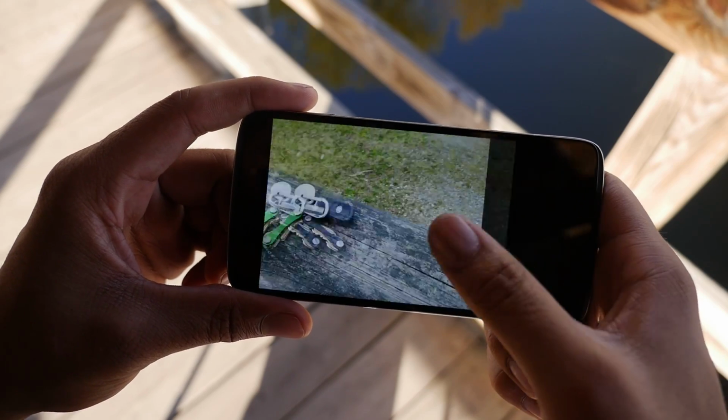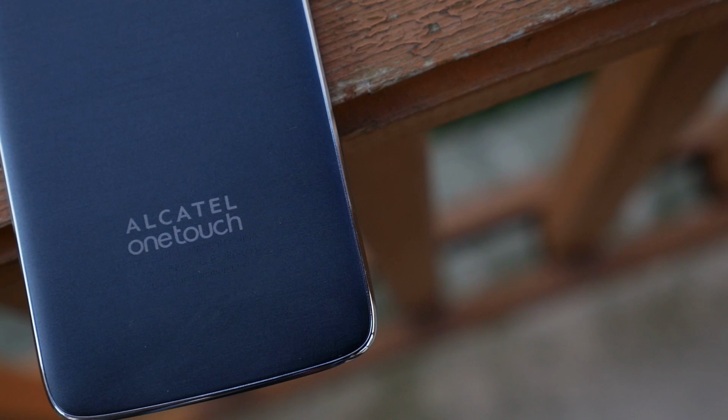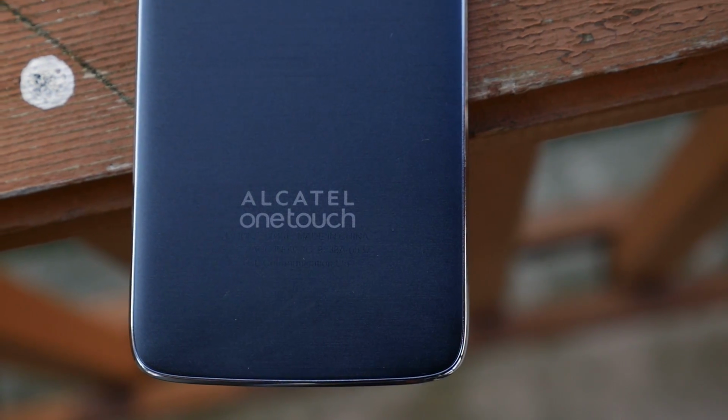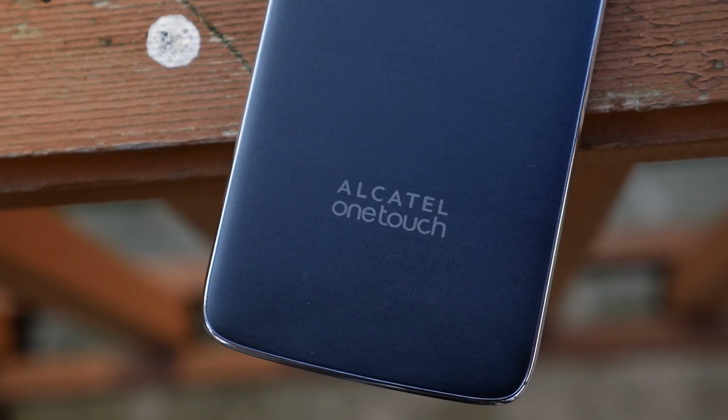And also the build quality. I've reviewed a lot of budget phones in my life, and this is built the best compared to any budget phone I've reviewed. It's even built better than the Nexus 5 in my opinion. The Nexus 5 was a budget phone as well, but if you guys know, it was cheaply made. You can literally pull it apart. This phone is solid. I'm not trying to bang it over a desk or anything like that, but it feels good in the hand, as I said. Everything feels tight and it feels solid.